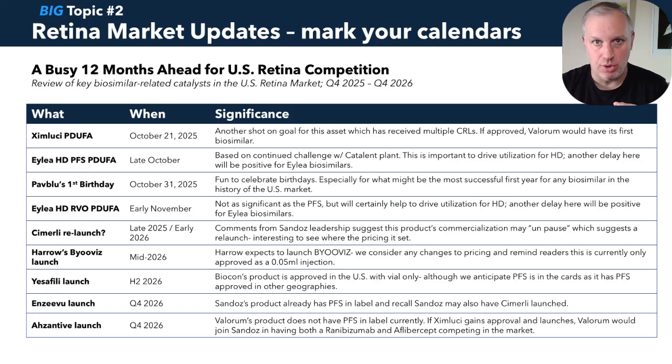The company Regeneron has shared that the update on the prefilled syringe and the PDUFA would be coming in late October. We look to that as a key catalyst here in this marketplace, because with that prefilled syringe, Eylea HD actually might see increased utilization and put pressure on the Eylea 2 milligram market, of which Pavblu is actually doing quite well, and we will be celebrating its first birthday here on October 31st.